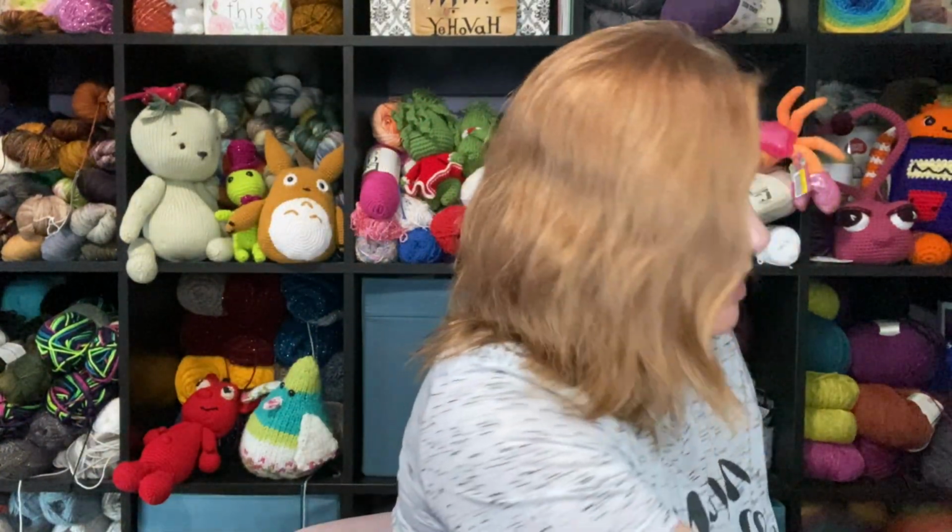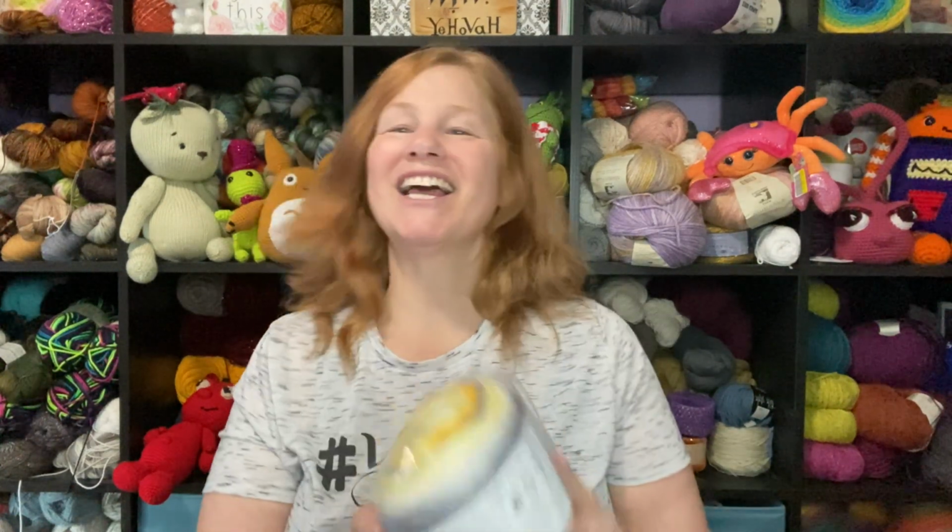Okay, all right, so I got a bunch of DK colors, and this will surprise nobody. Look at that. Oh my gosh, that is so cool. This colorway, we know I like the bee theme. I mean, come on. I love the bee theme. So I got 6 of these also. And what color is this? This is Sunshine. Yeah, You Are My Sunshine.